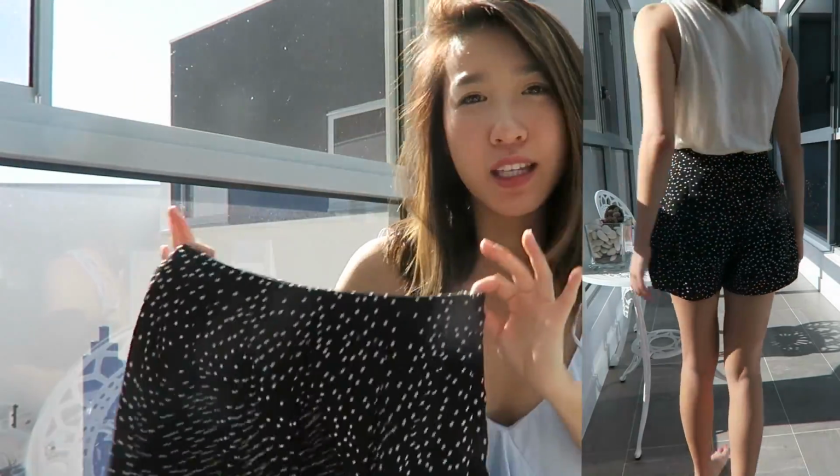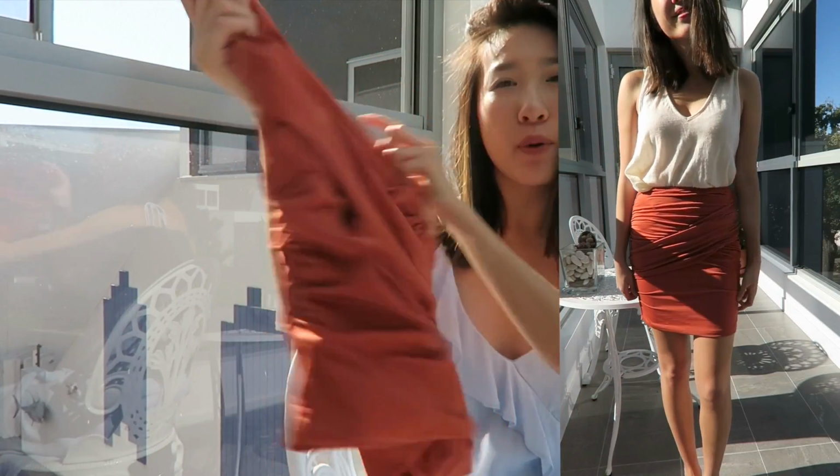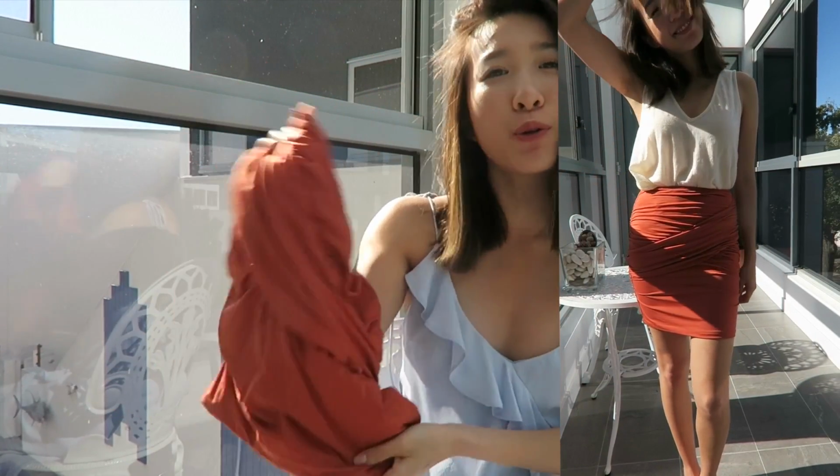I realized I didn't have any bottoms here, so I was desperately in need of a pair of bottoms. These ones I got in a size 8 because the size 6 was just a little bit tight. This is a skirt that's kind of like a burnt orange ruched skirt, typical Kukai skirt.